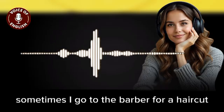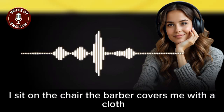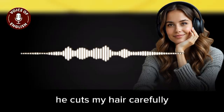Sometimes I go to the barber for a haircut. I sit on the chair. The barber covers me with a cloth. He cuts my hair carefully.